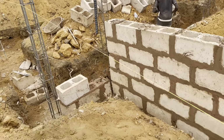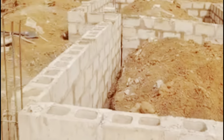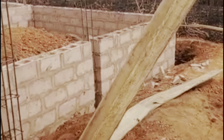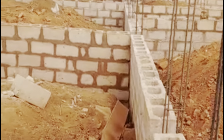As we were laying the blocks to determine the DPC level, it became obvious that to achieve a level DPC, some places had to take as high as 9 courses of blocks. Man, this wasn't an easy thing. Now, this high foundation has its own problems, which we'll talk about in another video. But for now, the important thing is that we had as high as 9 courses of block to determine the DPC, while some other parts of the foundation had as little as 3 blocks.